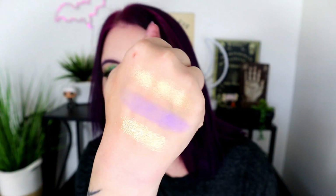I haven't tested this on my eyes yet. If you guys want a review of it, let me know. But this is how it looks. This purple lavender feels super, super smooth, and I'm looking forward to trying this formula. So that's one of the palettes I want to get a lot of use out of this month if I enjoy it. And lastly, because it is super themed, I decided to bring it last.